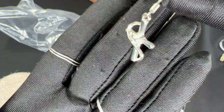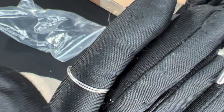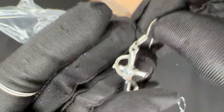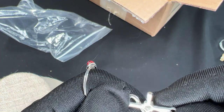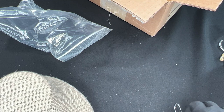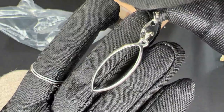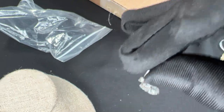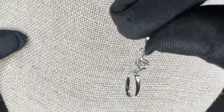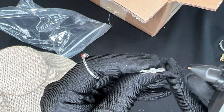Okay, we have, what is this? Oh, that's pretty. It's a cross with a little rhinestone. Pretty. And I think this is just another drop earring. Oh, here's the front. That's pretty. All right, so let's see if the diamonds are real in this earring.